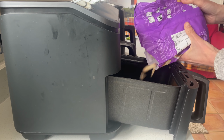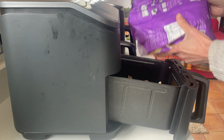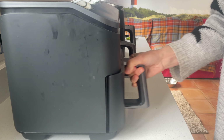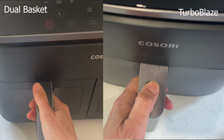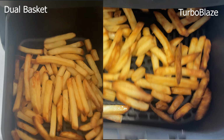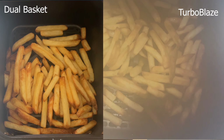In fact, I tested the fries again at 200 degrees on air fry in my Cosori Dual basket. Now, this isn't the model that they got the 46% figure from, but it is an interesting comparison. I got the same result with my fries in 15 minutes, 3 minutes longer than the TurboBlaze. So in that test, the TurboBlaze was only 20% faster than the Dual basket.